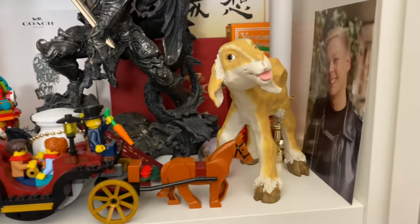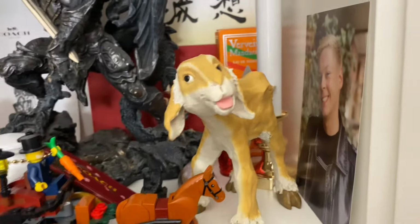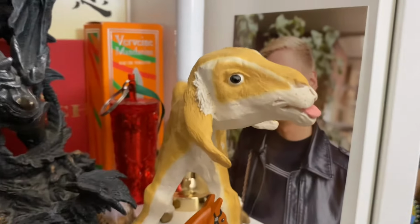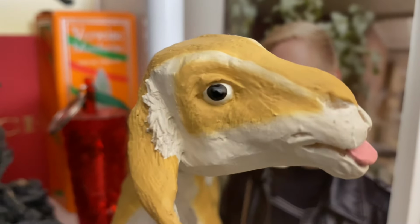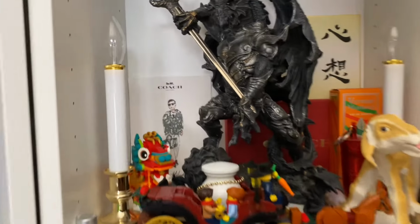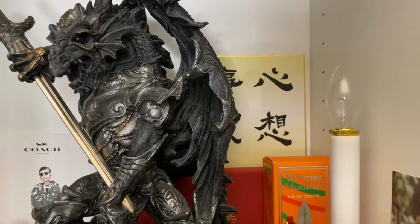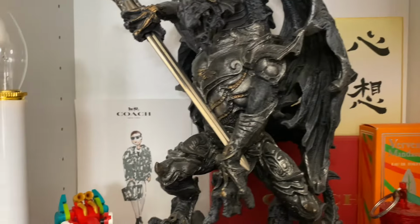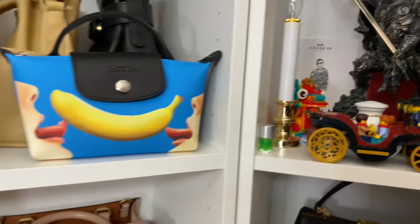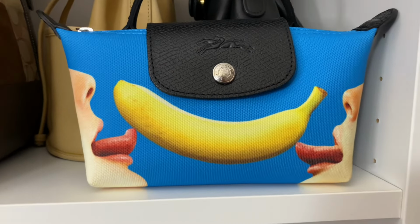And then I got this little derpy goat. This goat that looks a little loopy. Got a dragon. Got some artwork there, some Chinese artwork. And then artwork of me. My most recent handbag.